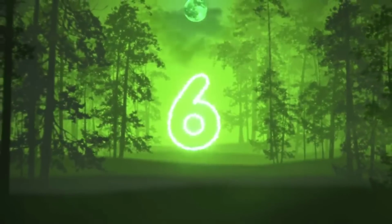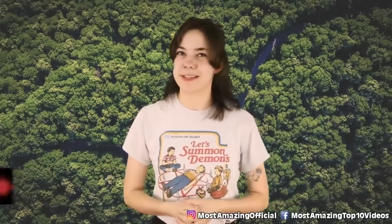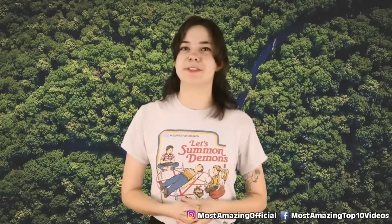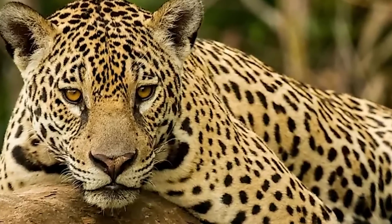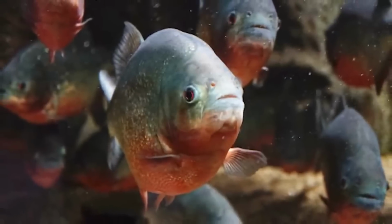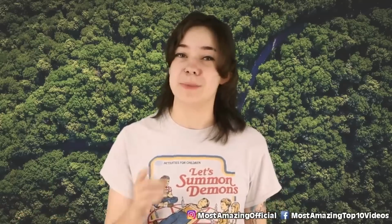Number 6. Dangerous animals. Well, we've somehow made it this far without mentioning the many scary and terrifying creatures hiding within the depths of the forest. Life in the forest has evolved these creatures to have many unique and frightening abilities in order to survive. Let's start with perhaps one of their most famous, piranhas. Piranhas live in the Amazon River basin and are known for their incredibly strong and razor-sharp bites, even being known to have eaten human flesh.